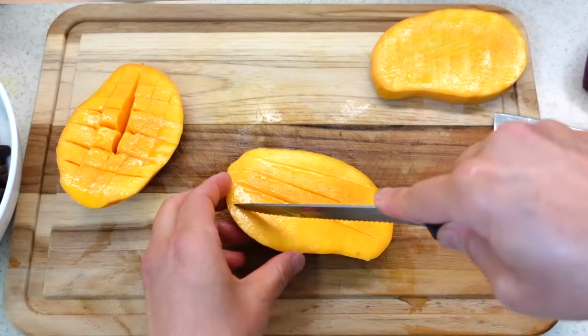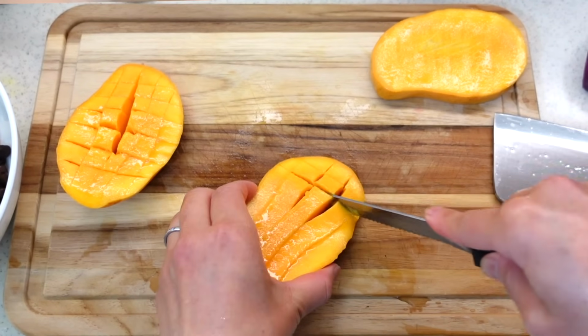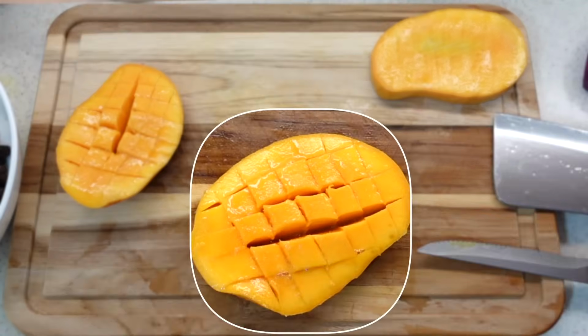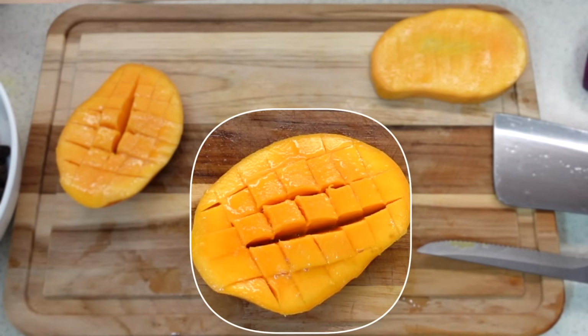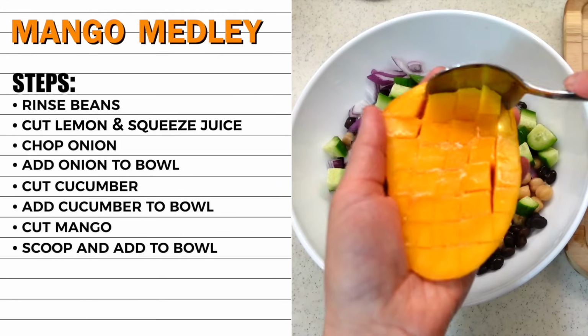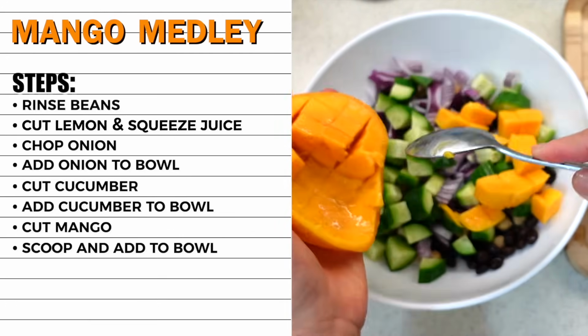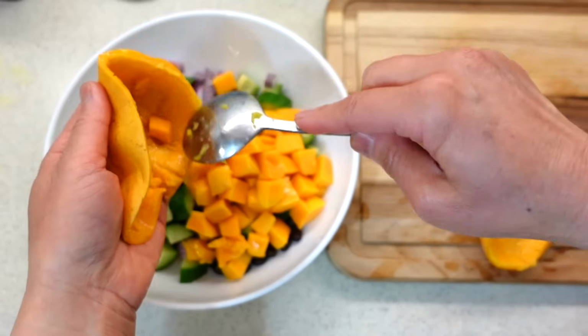And basically I'm just going to cut it like I did the onions in a checkered pattern and repeat this on both sides. See how juicy it is? You can see the juice glistening as I'm cutting the mango. Now the easiest way is to take a spoon and scoop it out. If your spoon has a thinner edge, it'll be easier to scrape closer to the skin.